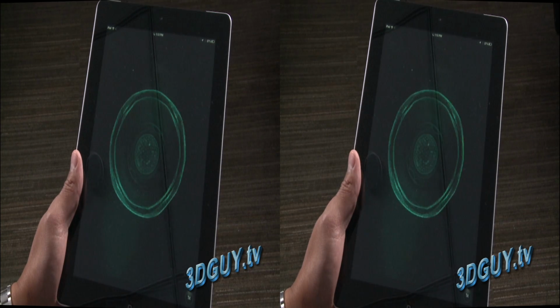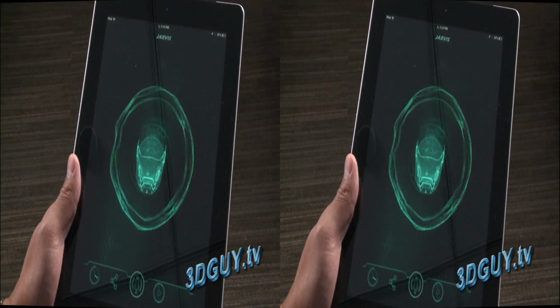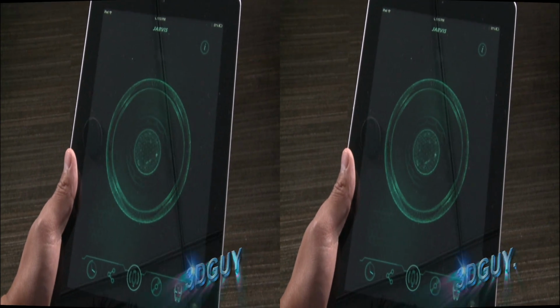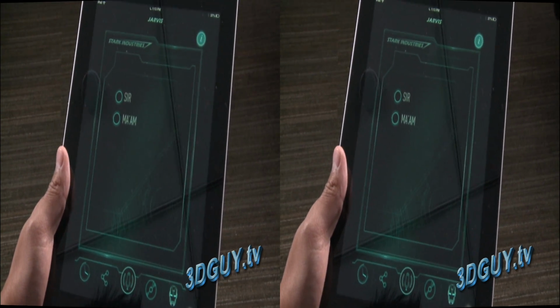Allow me to introduce myself. I am Jarvis, a virtual artificial intelligence, and I'm here to assist you with a variety of tasks as best I can, 24 hours a day, 7 days a week. Importing all preferences from home interface. Begin systems check. Please indicate if you would like to be referred to as sir or ma'am.